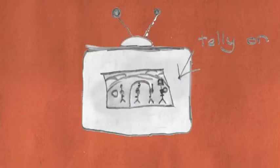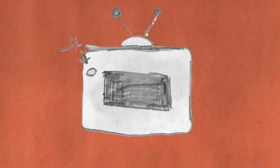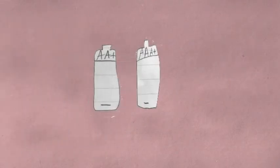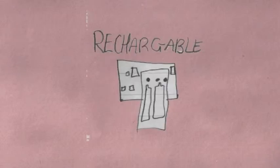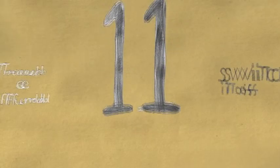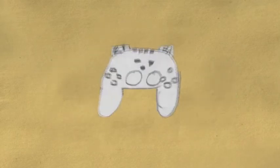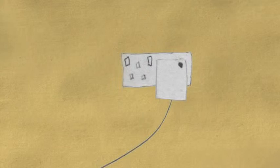Turn the TV off instead of putting it on standby to save more energy. Use rechargeable batteries because they're cheaper and they're better for the environment. TV, CD player, printer, game console. If you're not using it, turn it off by the plug.